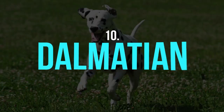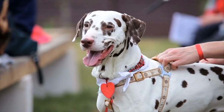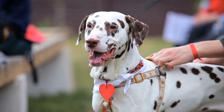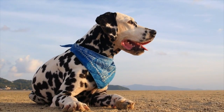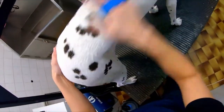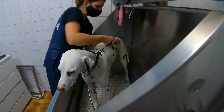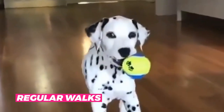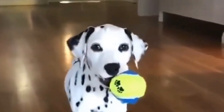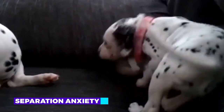Number 10. Dalmatian. Dalmatians, while having short hair, can lose a lot of hair if they're not properly groomed. Dalmatians in particular are among the canines that shed the most if they're not brushed every day. When brushing a Dalmatian, use gentler brushes with rubber bristles to avoid damaging their dermis. Dalmatians, like retrievers, require regular walks because they're an energetic and playful dog breed. Don't leave Dalmatians home alone for long periods because they are prone to separation anxiety.